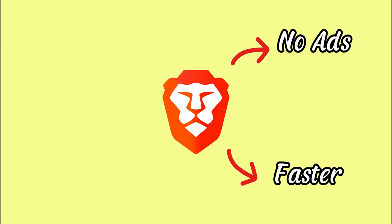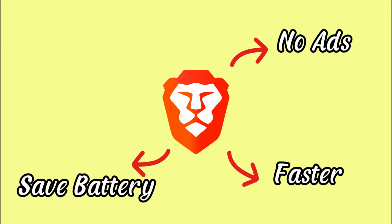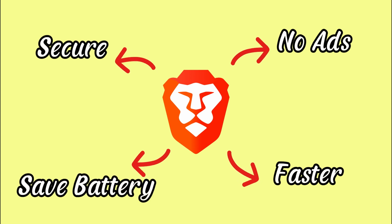By blocking privacy invading ads and trackers by default, there's less stuff to load on every single web page you visit. That means pages load much faster, saving you time, money, and battery life. It also means you're much safer online.